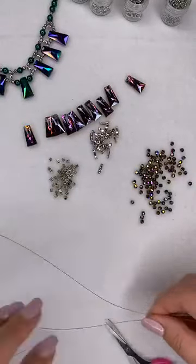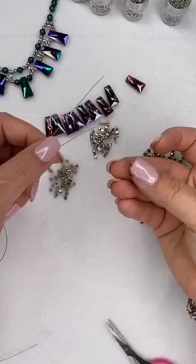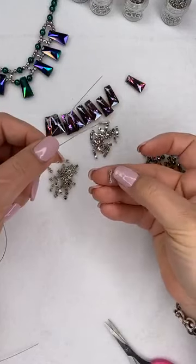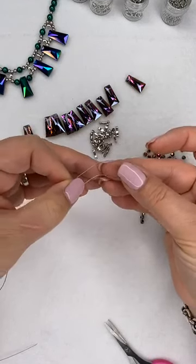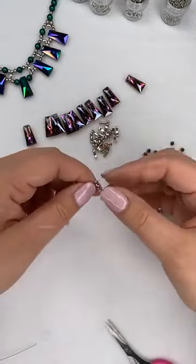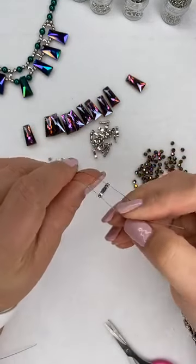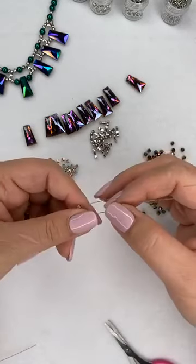So let's start stringing. I'm going to start with the bar. Have a look, the bars have got a front and a back, so the back is slightly curved and the front is slightly domed. You can wear your necklace back to the front and front to back if you go for something like this bronze rainbow, because they look equally good domed, or equally good with the dipped back as well. But we'll show you that in a minute.